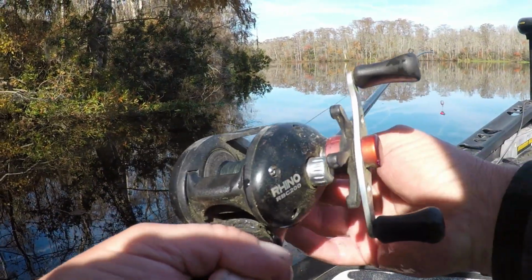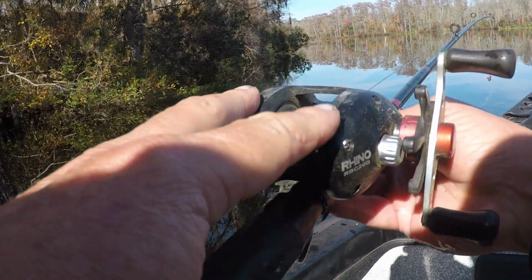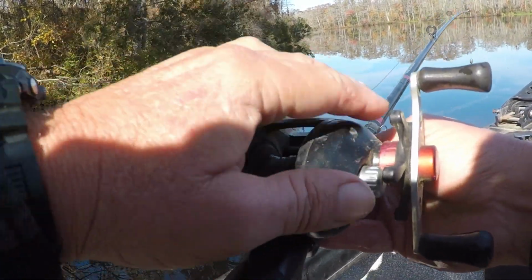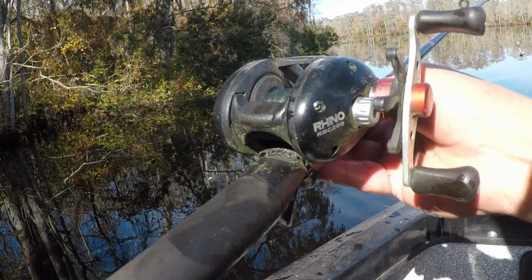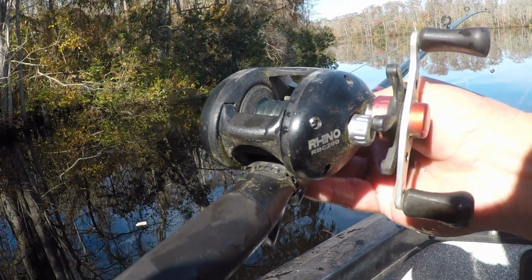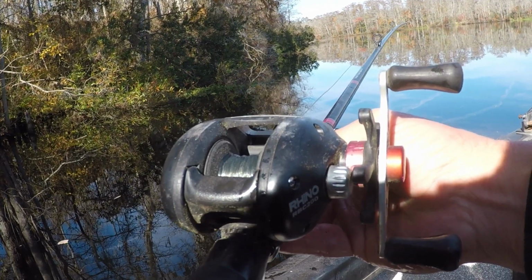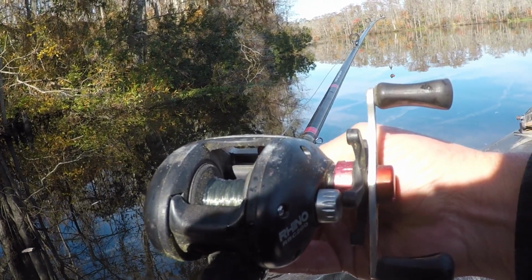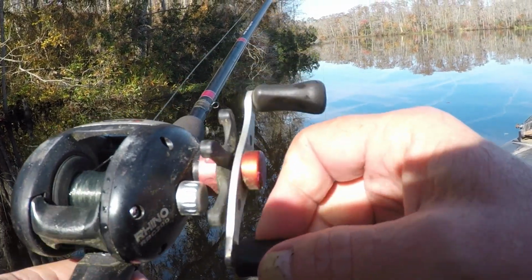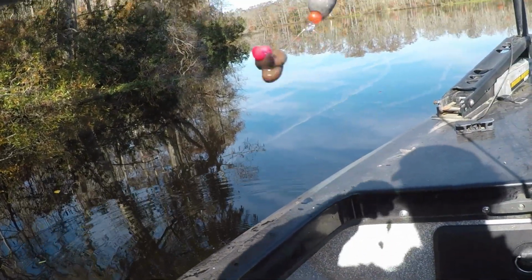Let me show you a little bit of a setup here while I got a break in a minute. I don't usually fish with a baitcast reel. I ain't no good with them. But one of my friends gave me this about 20 years ago because he couldn't use it either. He bought it for bass fishing. He couldn't use it. So I can't throw it for bass fishing. So what I did, I just take it and use it as a bottom rod, fishing on the bottom. And I found some kind of use for it.